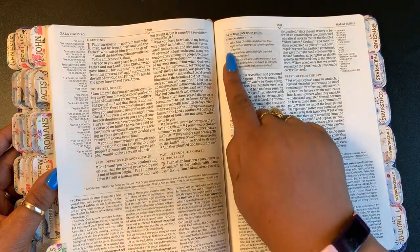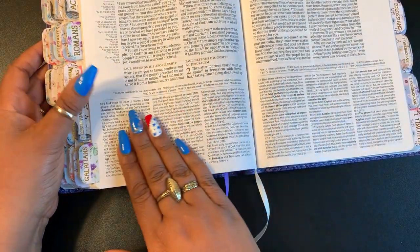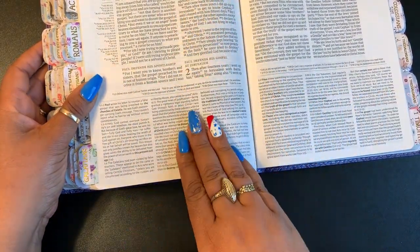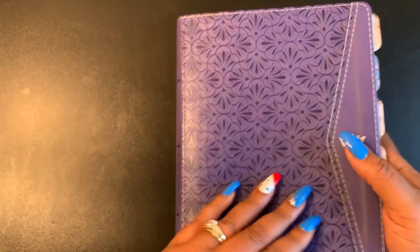Who don't want that? You got your application questions that help you dig deeper into the word. You got your study notes to help you break this word down, on top of your cross references. Win-win. Get you one of these and quit playing.